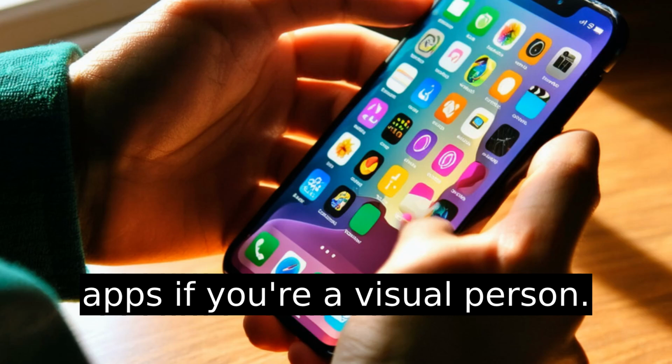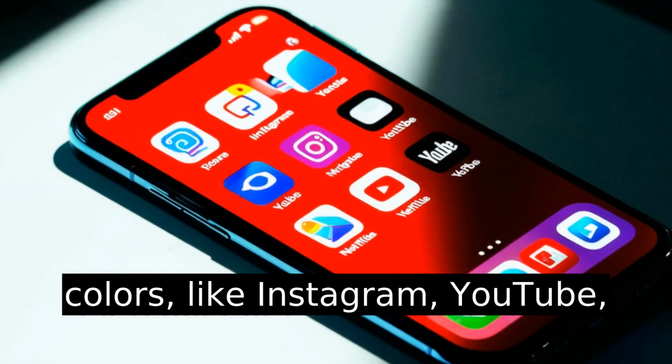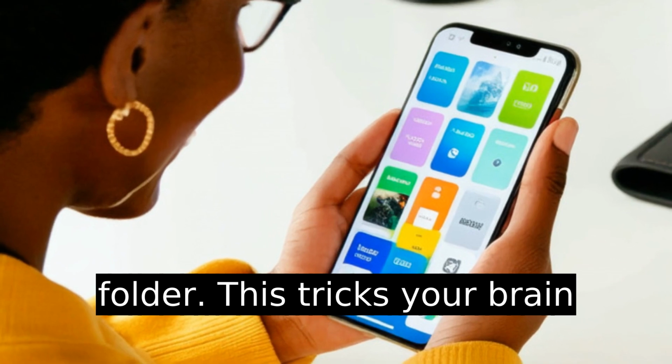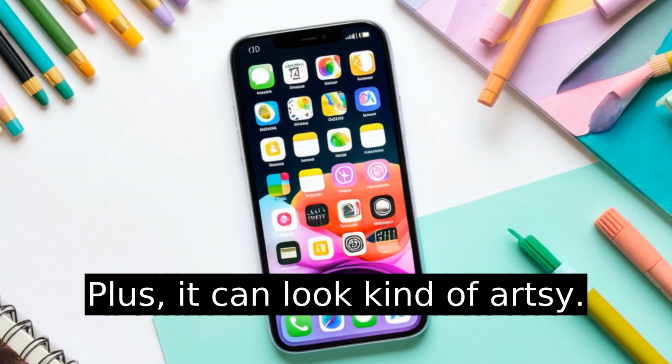Try color coding your apps if you're a visual person. Group apps based on their icon colors, like Instagram, YouTube, and Netflix, all in one red folder. This tricks your brain into finding things faster. Plus, it can look kind of artsy.